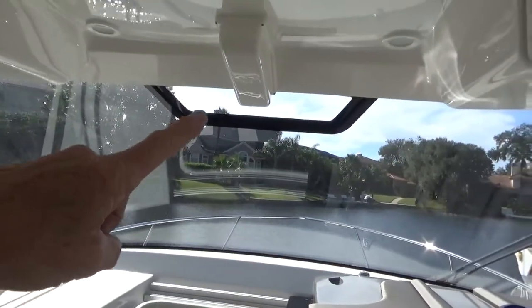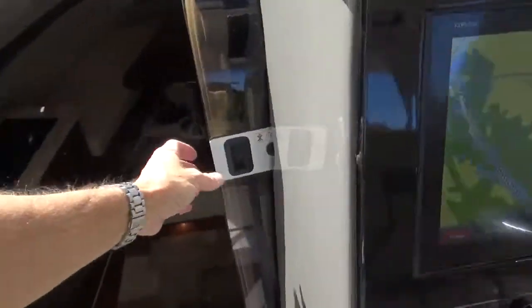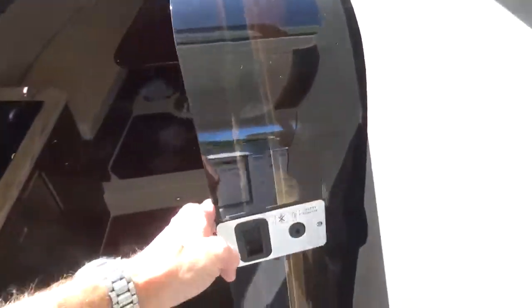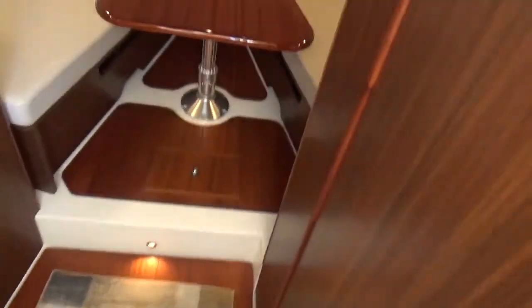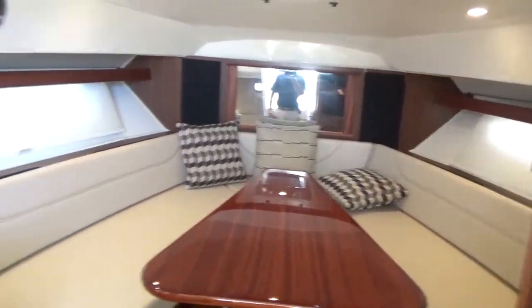And then you've got a vent here, an electric vent in the center of the windshield. Going down to the cabin, a couple of things. There's a sliding door here and a sliding screen door there. All right, and then you head down into the cabin. Sorry about the pillow falling down over there.